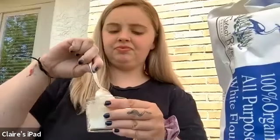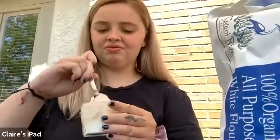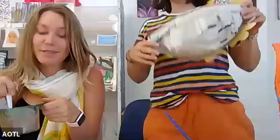Mix that up. Kind of looks like gross baby food. I used to eat baby food when I was a baby. Oh my goodness, you scared me. Need some more water. I think Audrey still eats baby food, actually. I do. I like the pears and the bananas. Darling, you're mixing up bangers and mash with baby food. But maybe I mix baby food and bangers and mash.